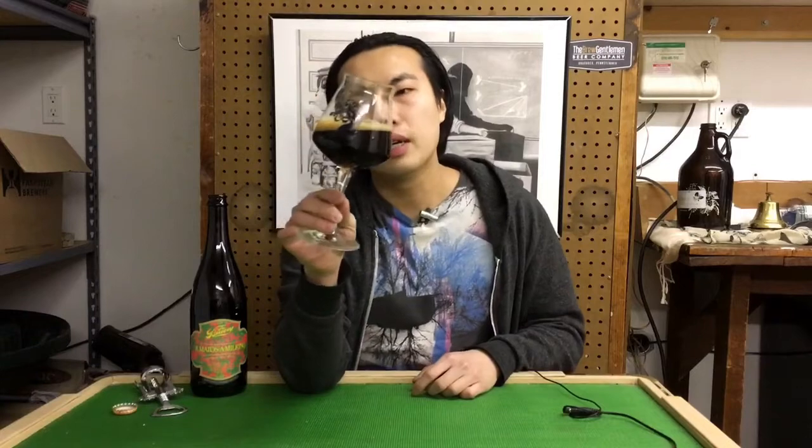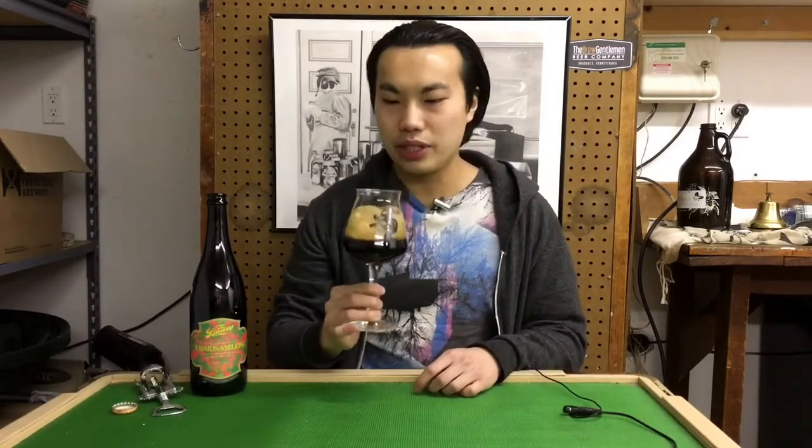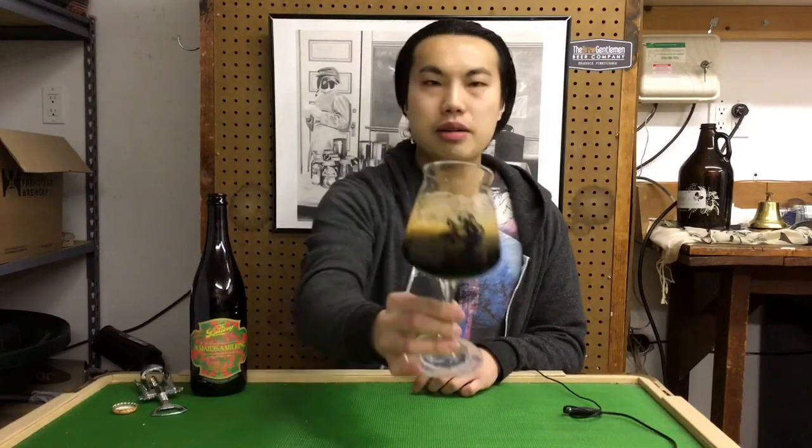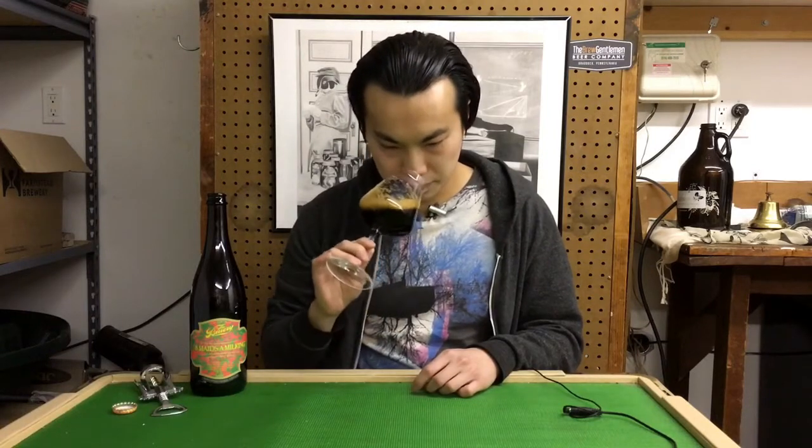Big Imperial Stout. Just have it poured out. Very black color, and with this, like a medium mocha brown head on that. Let's get the aroma on this. Ooh, very nice. You're definitely getting a little bit of that Belgian quality, a little bit of spiciness, and hints of dark fruit.